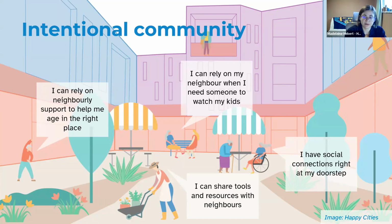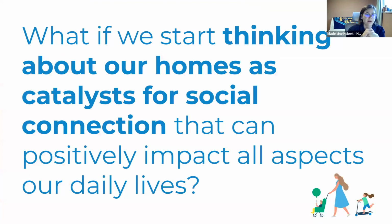They also share tools and resources. So many of them actually share cars. And a lot of them are busy, so they have these really nice social connections. They know that they have dinners with their neighbors every couple of days. So really a way to build social interaction right into our lives through housing.